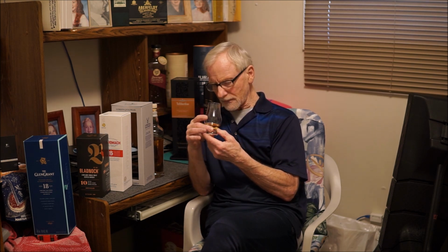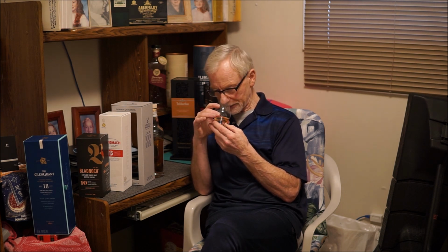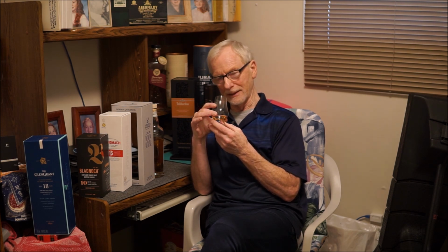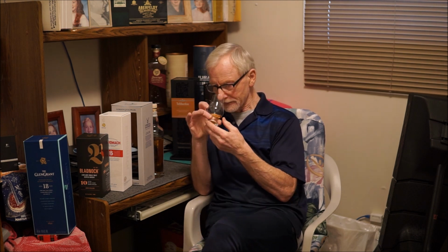Anyways, I always seem to get just a little bit of that smoke there mixed in with the sweet and sour notes. Now there is some dried fruit happening here, and I mentioned kind of a lemon lime mixed in with that dried fruit. So peaches. I always get peaches in this one here, by the way. Okay, to the palate.